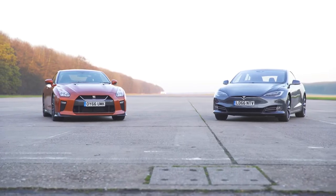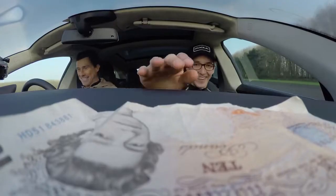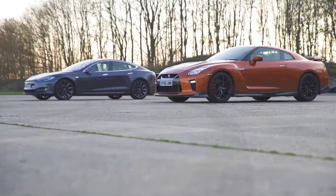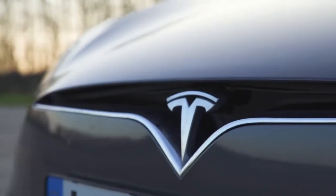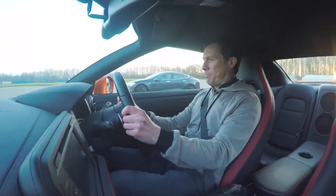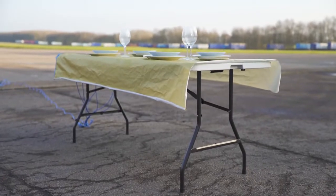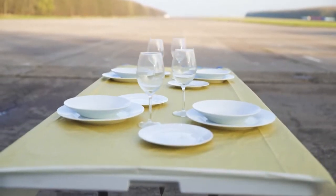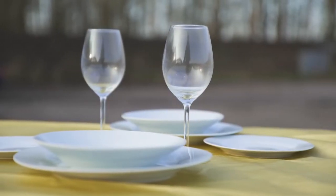I'm going to compare these two cars in a number of tests to feel how much G-force they pull. Come on, Tesla! Gauge their overtaking ability. 3, 2, 1, go! And time them over the standing quarter mile. Petrol power! But first, I've laid a table. I want to analyse initial launch ferocity by seeing which car can swipe away a tablecloth with the fewest breakages.